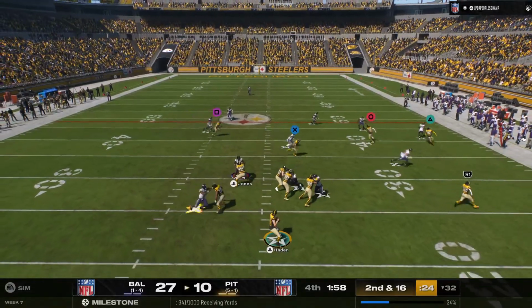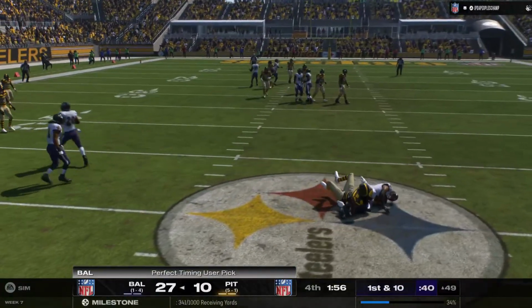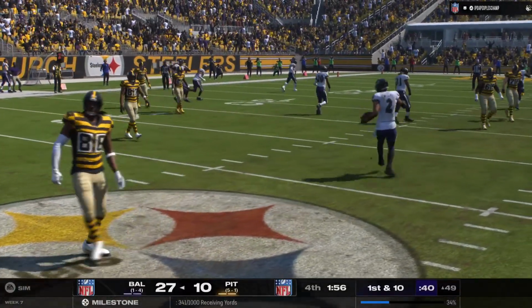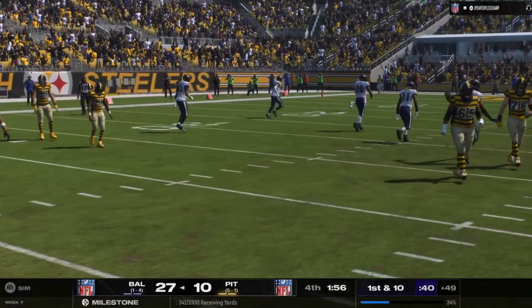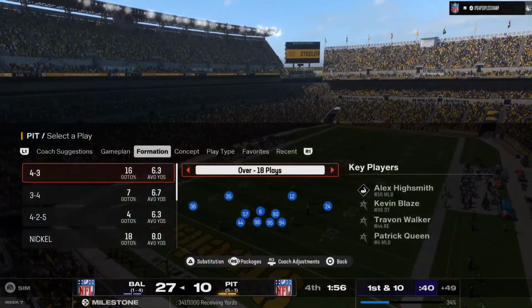Back to the air one more time. That's over the middle and intercepted. Picked off by Nate Wiggins. They'll take over first and 10 at the 49-yard line.